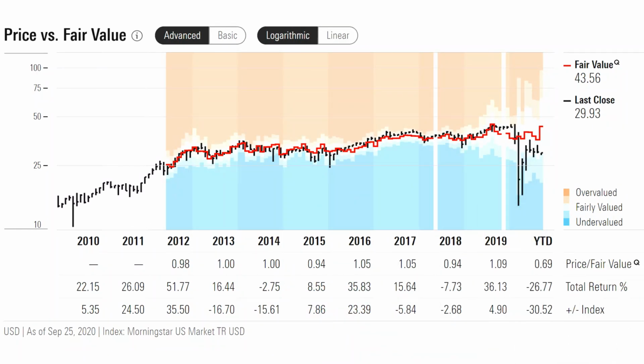Morningstar tracks MAIN's share price relative to its fair value. You can see that since 2012, the fair value has tracked the share price quite well up until very recently, when we see a huge disparity.